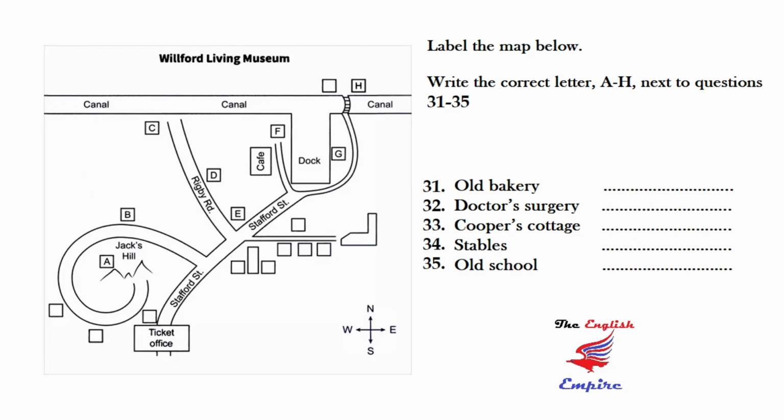Also, be sure to visit the old school. So, walk northeast up through the museum, and it's not too far. The old school is right on the corner of Stafford Street and Rigby Road. Now, one other thing that I need to mention.